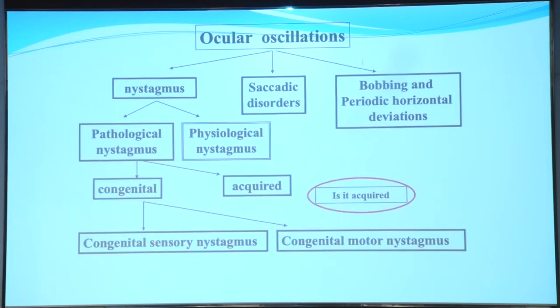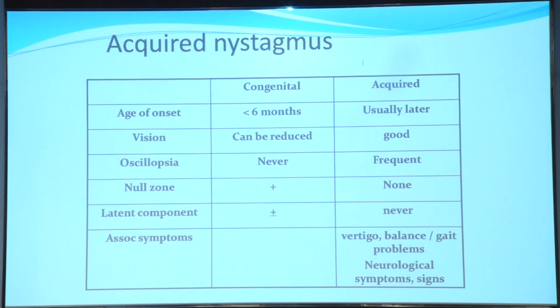Once you have established that this is a pathological nystagmus, you want to know: is it an acquired pathological nystagmus or a congenital pathological nystagmus? Because an acquired pathological nystagmus needs extensive neuroimaging or neurological workup. So how do you differentiate between a congenital and an acquired case?